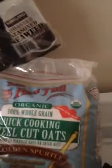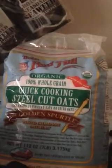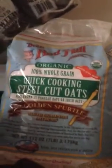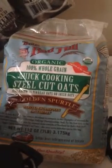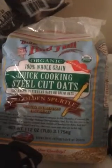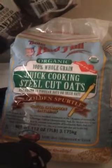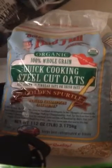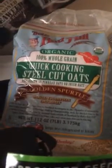In the back here, I got quick cooking steel cut oats. These kinds of oats are good for your digestive tract, for digestive health. Digestive health, they've been talking about that recently. This is one of the foods that you should incorporate into your diet to lower cholesterol, and lowering cholesterol can help lower blood pressure because they act like little scrub brushes. They clean out all of your arteries and veins. So something else that's really good, really healthy. And again, if I didn't mention it before, all of this stuff has come from Costco.